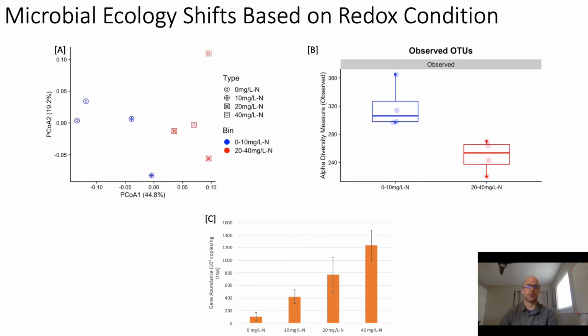Microbial samples were binned based on the presence of effluent aqueous sulfide. In panel A, the phylogenetic distances between the redox conditions suggest an impact on microbial ecology due to those redox conditions within the columns, and show a significant difference between 0 to 10 milligrams per liter in blue and the 20 to 40 milligram per liter samples in red.